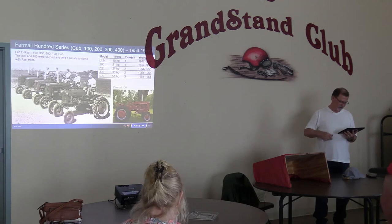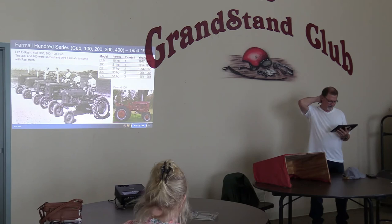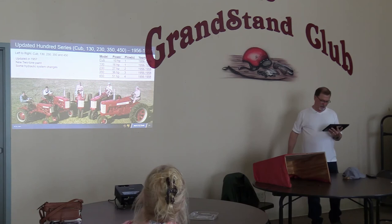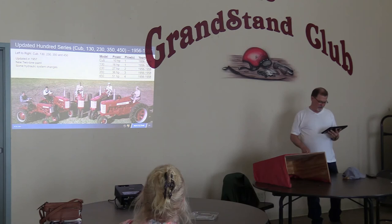The 100 series represents an incremental improvement on the Super Letter series. New here were some sheet metal changes, a different hydraulic system, and a new independent PTO. The updated 100 series introduced in 1956 was one more incremental step away from the original Letter series. It included a new two-tone paint scheme and some changes to the hydraulic system. And like all new series, it ranged from small and lightweight machines to larger, powerful ones.